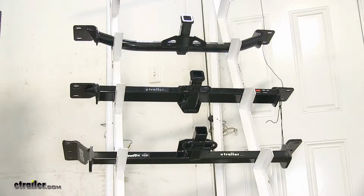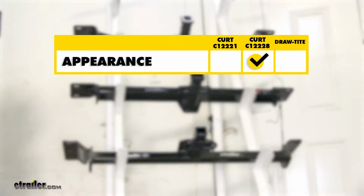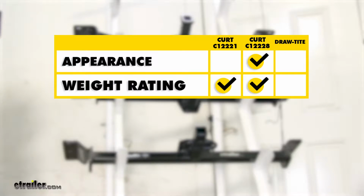Now for a brief summary. As far as appearance goes, we found that the Curt hitch in the middle has the best look underneath the vehicle because it is the most hidden. Now as far as weight capacity goes, we found both of the Curt hitches to be the clear winners here because they are both Class II hitches and feature the higher weight capacities, not only for the tongue weight rating, but for the max gross trailer weight rating.